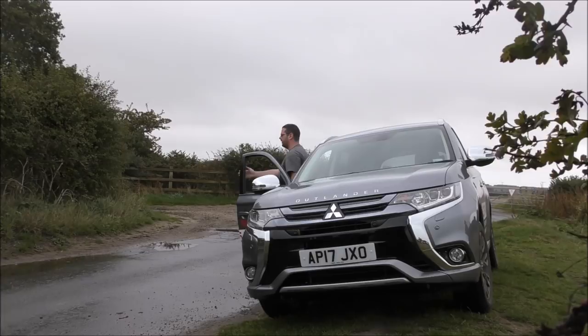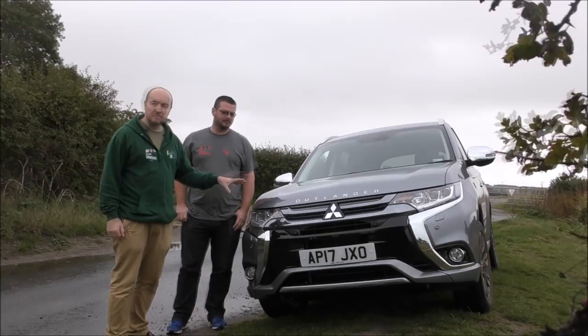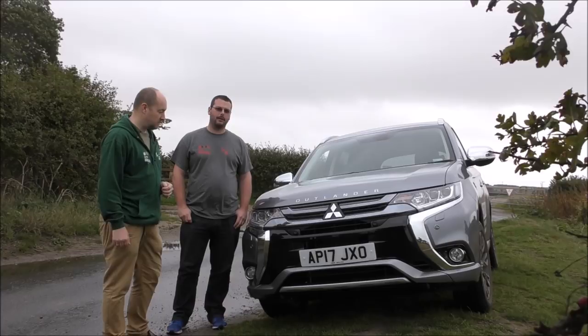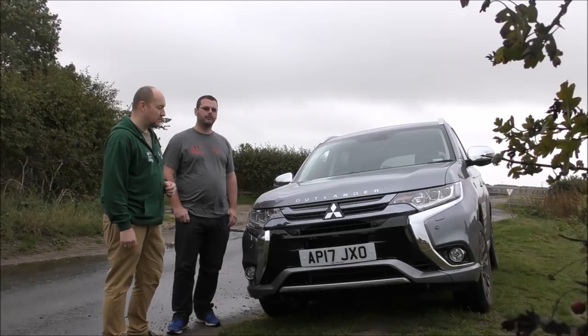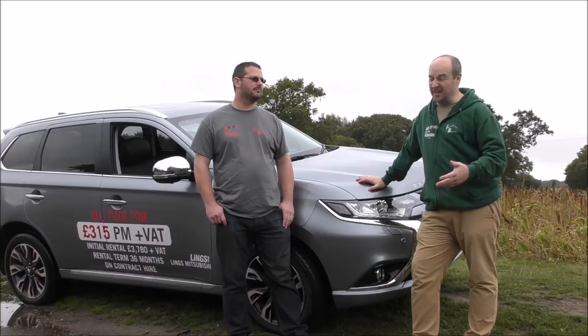With a 2-litre 16-valve 4-cylinder double overhead cam multi-point fuel injection engine, this develops 119 brake horsepower and 140 pounds-foot of torque. However, combined with the hybrid part, it has 200 brake horsepower of max power, with 101 pounds-feet of torque from the front motor and 143 from the rear. That's not bad, that's pretty powerful. That is a lot of power. So that means it has a quite respectable 0-62 time of 11 seconds. And a top speed of an unimportant 106 miles an hour.